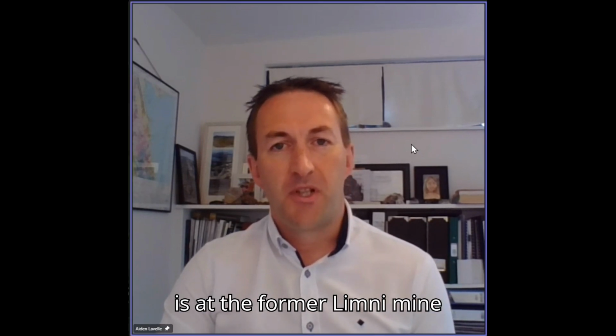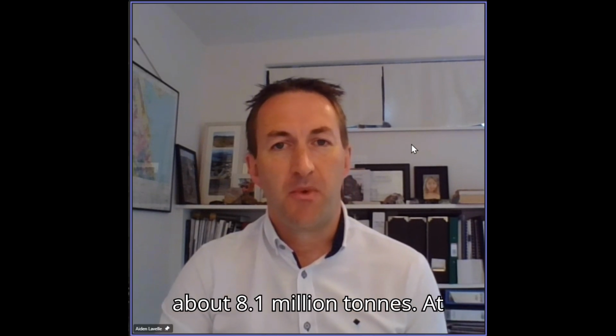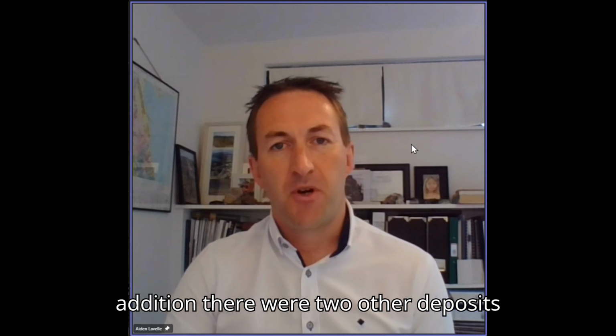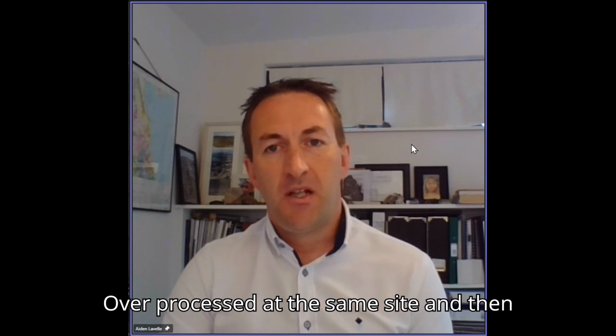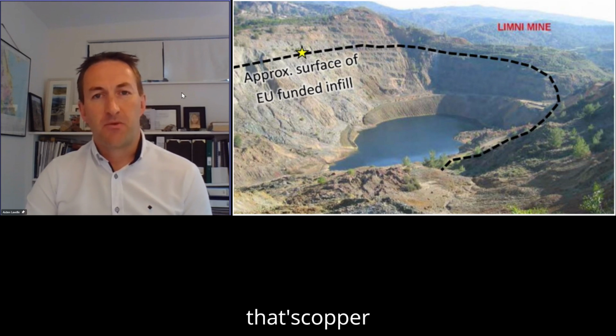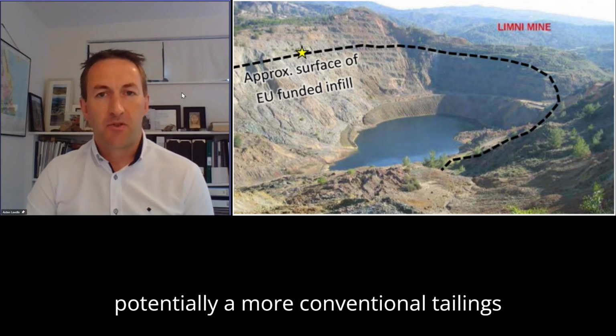And then in Cyprus, we recently signed an option on a tailings recycling project, and that is at the former Limni mine site, and that was mined from the 30s right through the 70s. It had about 8.1 million tons at 1.1% copper mined there, and in addition there were 2 other deposits nearby which had their ore processed at the same site. And then in 2010 an EU funded project basically moved all of the tailings back into the pit. So what we have is a backfill pit full of oxidized tailings, and that's actually leaching copper. So we're looking at potential to treat the water that's quite copper rich coming out of that, as well as potentially a more conventional tailings reprocessing.